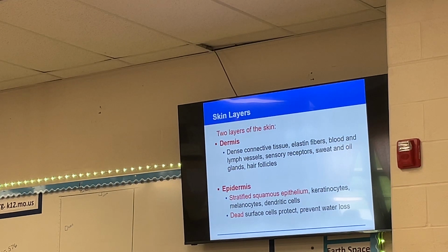Now the epidermis is mostly stratified squamous epithelium. Here's that epithelium type of tissue we learned about the other day. Stratified means multiple layers. Squamous means flattened. So that's how we name the epithelium: flattened, multiple layers of epithelium. Keratinocytes, that is hardened. And anything that ends in cyte means a cell. So really with a lot of these kinds of words, it's about breaking them down.